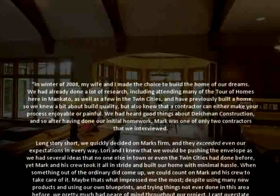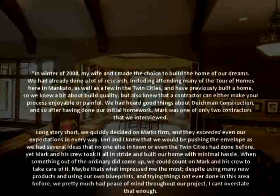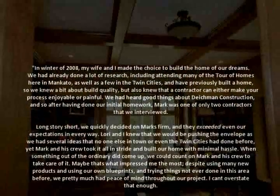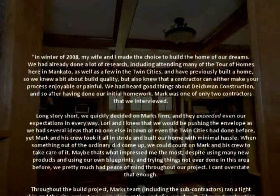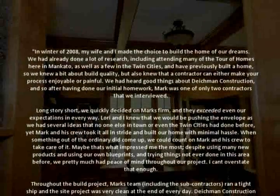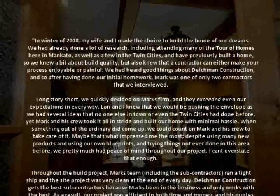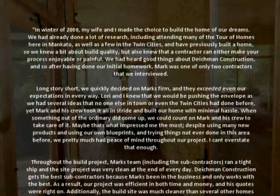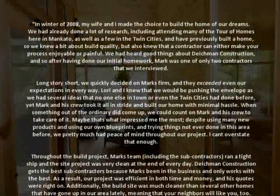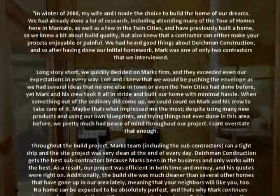Lori and I knew we would be pushing the envelope as we had several ideas that no one else in town or even the Twin Cities had done before, yet Mark and his crew took it all in stride and built our home with minimal hassle. When something out of the ordinary did come up, we could count on Mark and his crew to take care of it. Maybe that's what impressed me the most. Despite using many new products and using our own blueprints and trying things not ever done in this area before, we pretty much had peace of mind throughout our project. I can't overstate that enough.